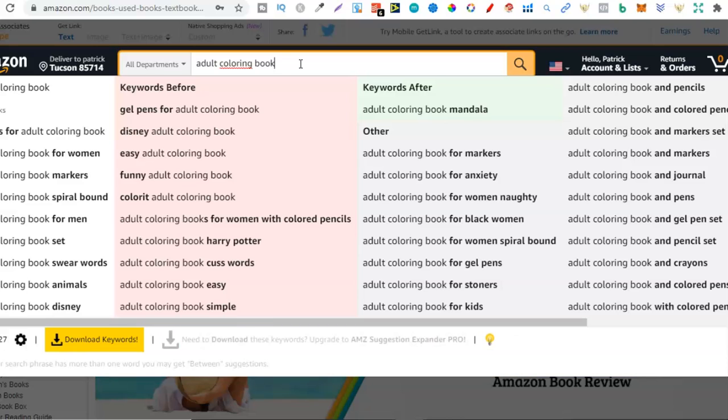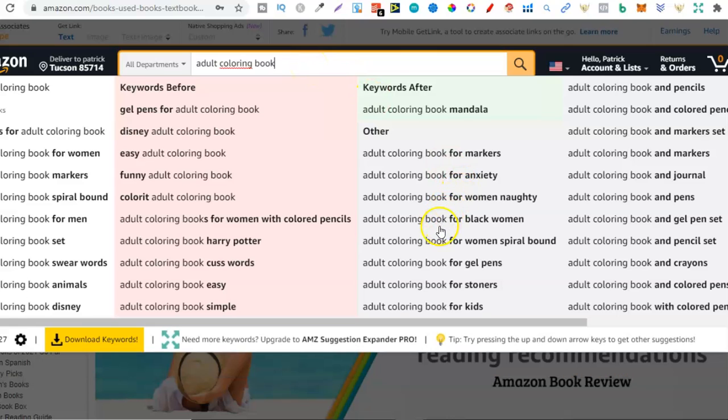But doing this, creating books around what people are searching for, it's easy to see what people are searching for. We can do that just by using AM's Suggestion Expander and the Amazon search bar. But from here, when you find a niche or a keyword that you like the look of, you want to click on that. So let's click on this one, adult colouring book for black women. I probably wouldn't go ahead and create a book like that because obvious reasons. I'm not a woman and I'm not black, far from it.